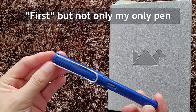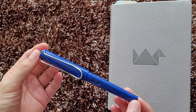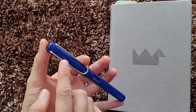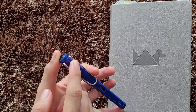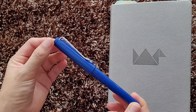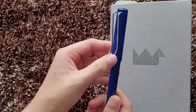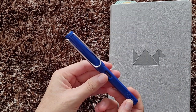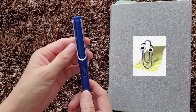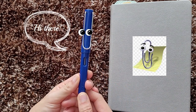In terms of the looks, I'm more attracted to pens that are of a cigar shape rather than having these blunt ends. And whilst the paperclip pen clip is extraordinarily useful because it clips to absolutely anything, as you can see here, it's very flexible, it's really easy to use. It just looks like the paperclip from Microsoft Word back in the 90s. The entire pen looks like Microsoft Word's paperclip from the 90s. Doesn't it?